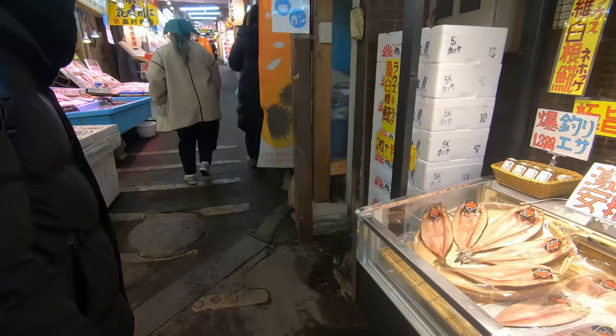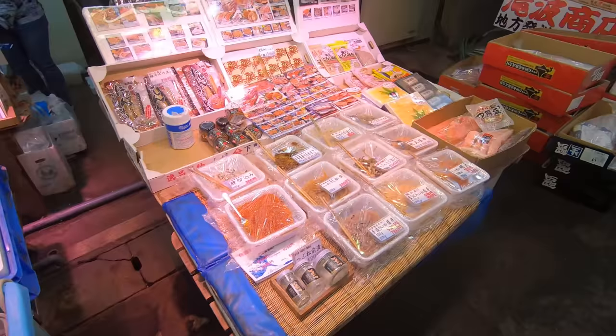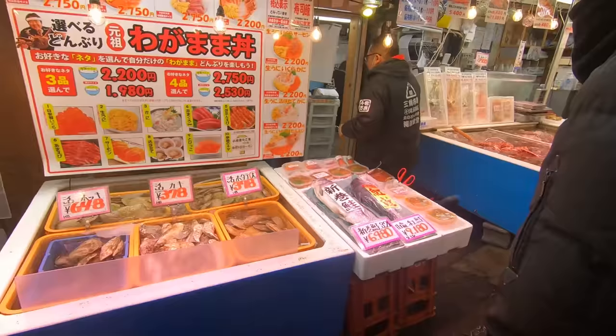So it's kind of like the market at Hakodate, huh? The morning market. Yeah, here's a hairy crab. That's the Tarabagani, the giant crab. Interesting, very interesting. Oh, here's a restaurant here. You can eat some seafood bowls here. More seafood on this side. Oh, this is kind of nice.